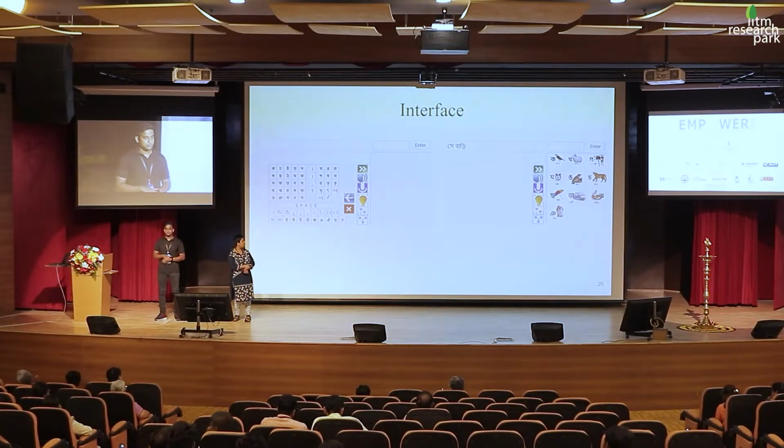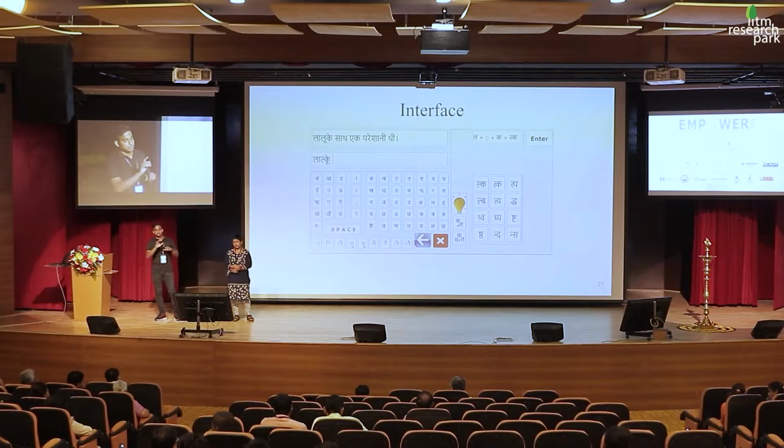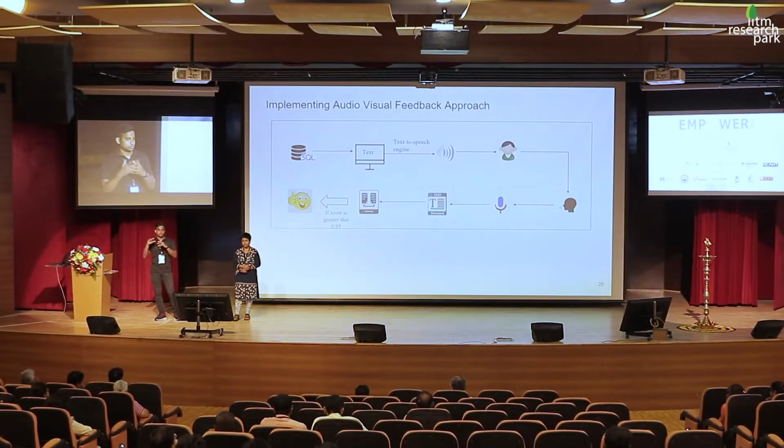And for each of these languages, we also have the hints with the picture. So this is ka. So kak means crow. So we have the picture of the crow to give the child a hint about what you are going to learn or read. And then we also have interfaces to write the consonant conjuncts, because just from this keyboard it may be difficult. So this is an example of the Hindi interface.